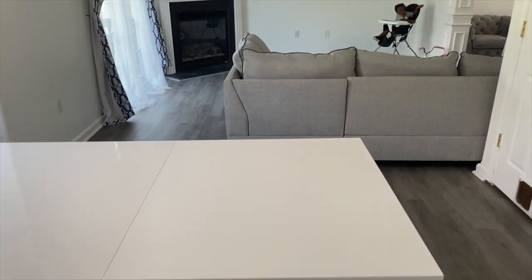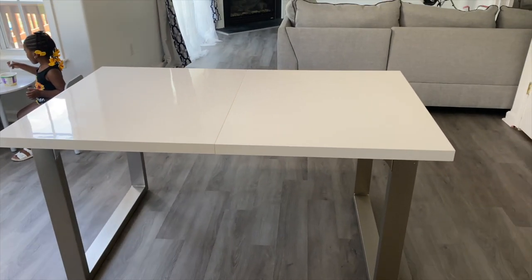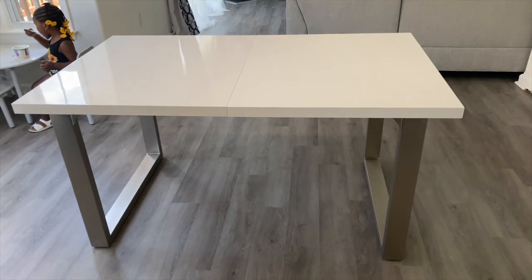But yeah, we do have chairs to go with this, so I'm gonna show you the chairs, but I'm returning them because the whites don't match. This is an off-white. It looks really, really bright white, but it's off-white.